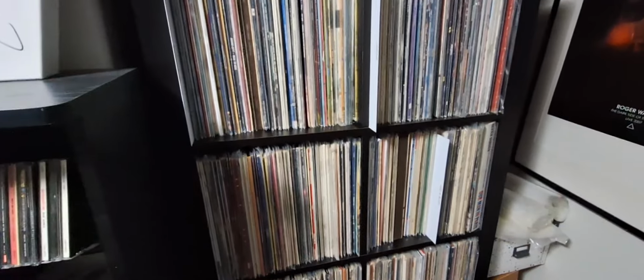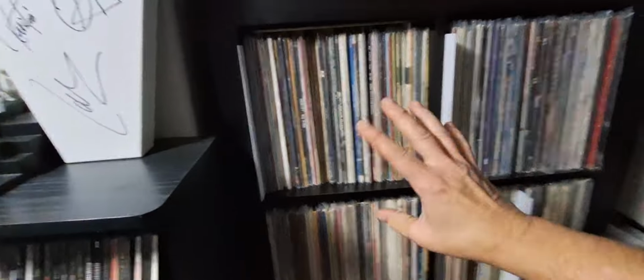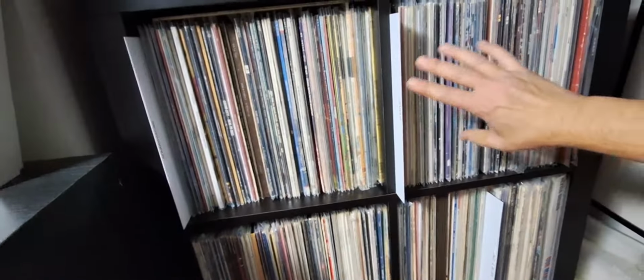This is the last of the vinyl racks, in plural, to show you today. This is soundtracks, various compilations. And then I got jazz all the way down.